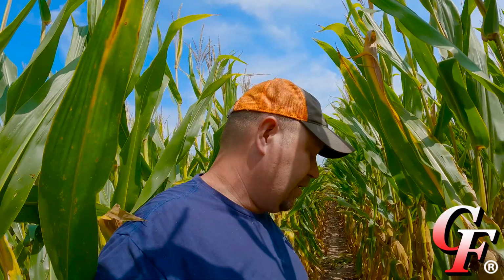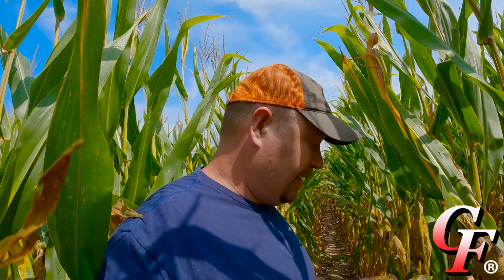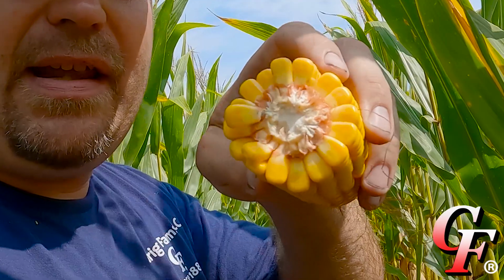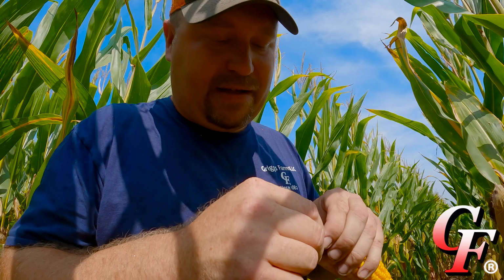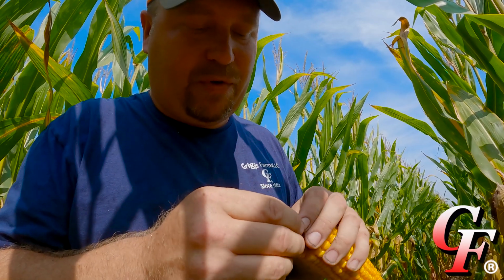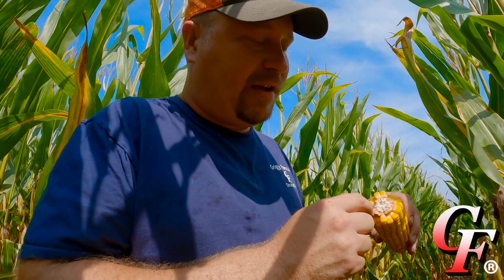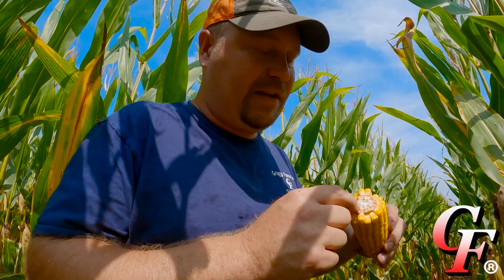We're out here on our very earliest planted corn, and what should be our earliest maturing corn. Looking at it, see that milk line's not quite all the way down to the cob, which is actually kind of surprising. I was definitely expecting it to be fully mature by this time, but just looking at the base of the kernel, we're just starting to see black layer form. So it's kind of concerning for yield, because with the milk line not all the way to the cob, that means this kernel is not completely filled up with starch.